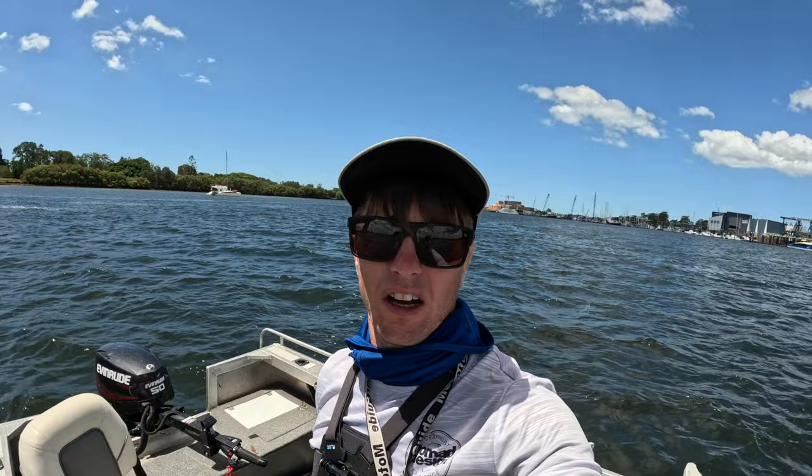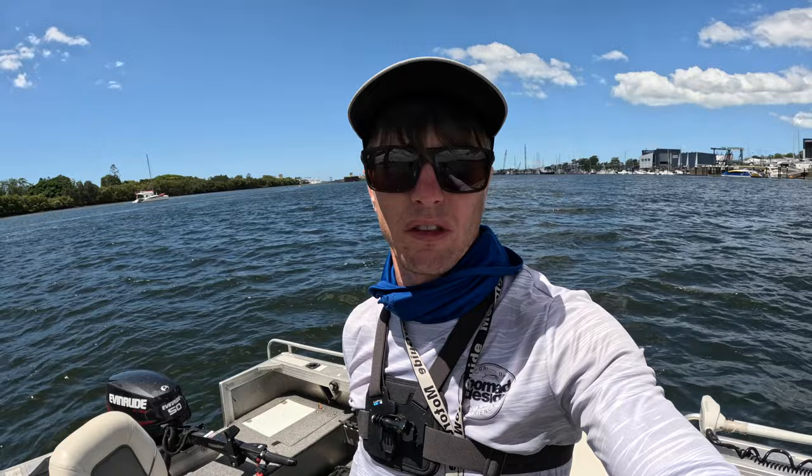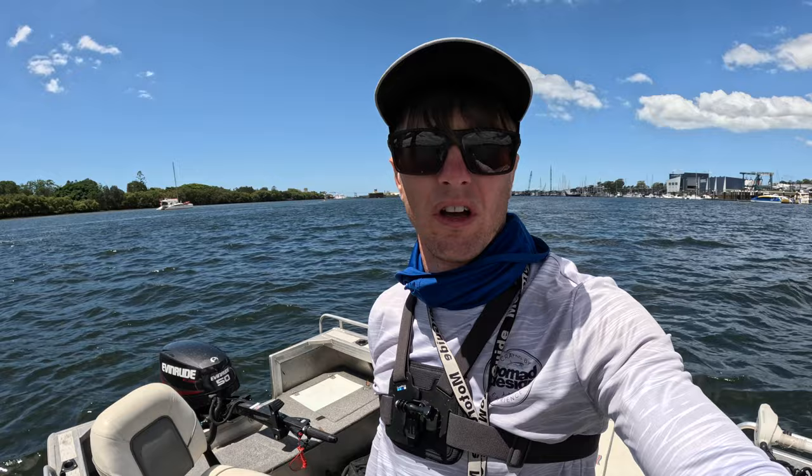Guys, that'll do me for the day. Interesting session. Heaps of these little squire caught. It's really good to see that the Brisbane River is just so healthy at the moment. Had an awesome little session. Again, not the way I normally fish the river, but great little change. Had a good time.